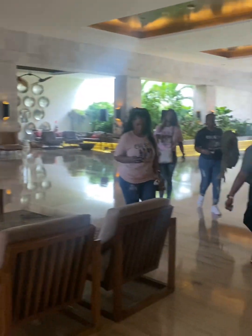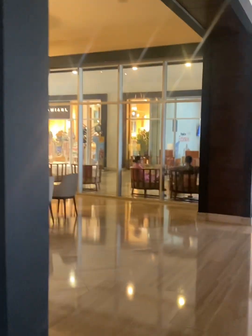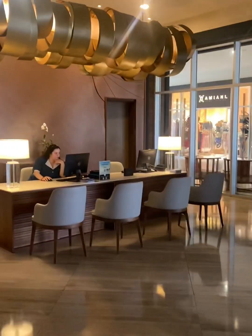Very nice. It had just rained today, so it was extremely humid. But everything was real nice. It did rain, but everything cleared up pretty quickly.